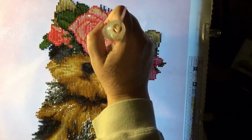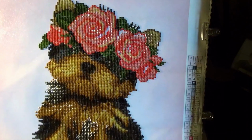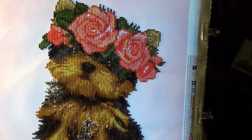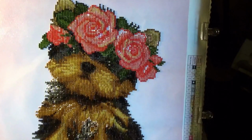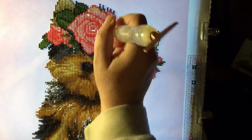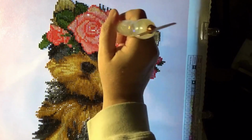This is so pretty. This number 3 color is like a creamy pink with that iridescent Aurora Borealis coating on them. So it's bringing out a little bit of a creamy color to the roses. Really giving it a nice highlight. It creates that depth to the flower. Almost like you can see the different layers of the petals. It's really neat.